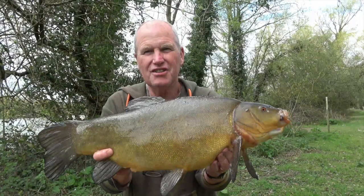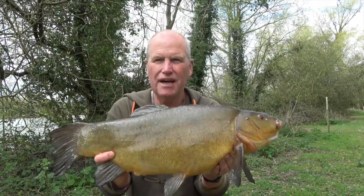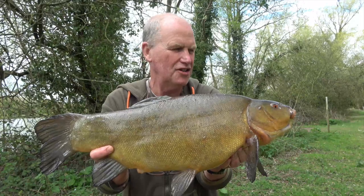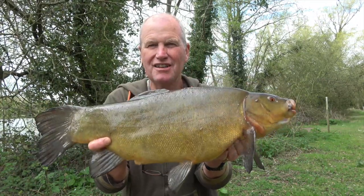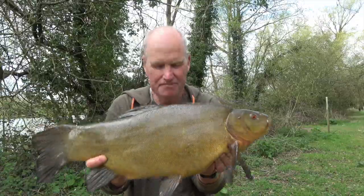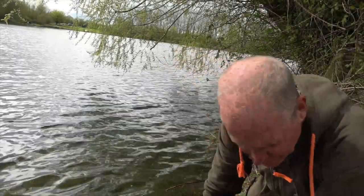Here we are. This is a fantastic looking tench. It's 9 pounds 6 ounces, caught in April on plastic maggots. Absolutely fantastic. What a fish, eh? What a fish. Anyway, let's slip her back. She's going to be well over 11 later on in the year. What a hump. 2 foot tench. 2 foot tench.